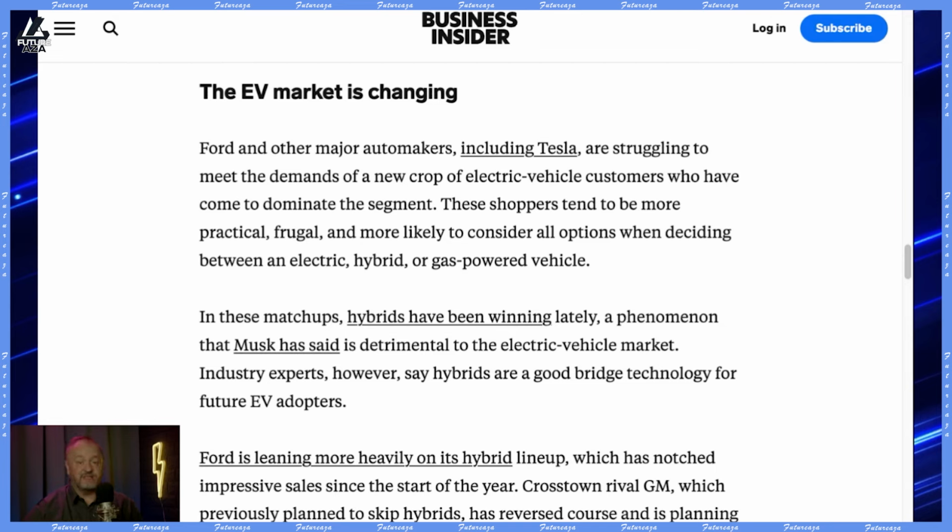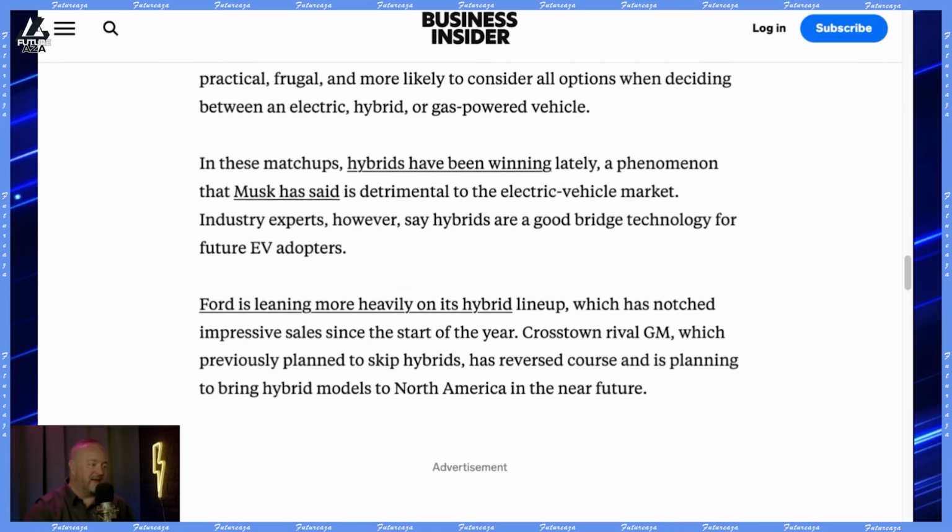The commercials I've been seeing have been touting hybrids, and instead of talking about miles per gallon, now they talk about range, because it sounds exciting when you've got a Toyota or a Honda or a Ford with 500, 600 miles of range when 400 of that is gas. It's not as exciting. In these matchups, hybrids have been winning lately. Part of it is the perverse incentive in the IRA that allows hybrids to claim vast credits despite having tiny batteries. It makes things a little goofy.